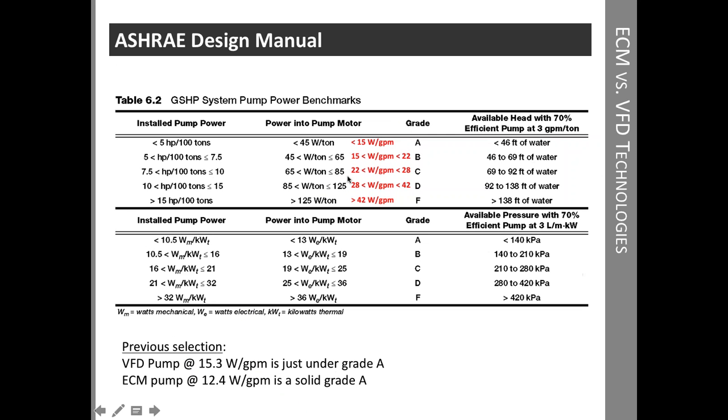We'll go back to that table, and you can see here the VFD is just over that 15 watts, so it's about a B plus, I guess, when it comes to ratings. And the ECM pump at 12.4 watts per GPM, we're easily under the 15. So we're a solid A for that ECM style pump when we look at system efficiencies.